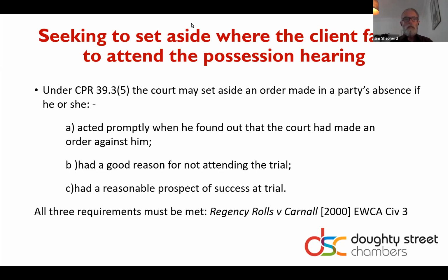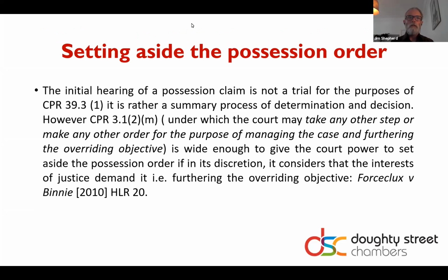So unless, in a ground 8 case, for instance, there was a real prospect of the client actually clearing the arrears or getting the arrears below 8 weeks, then they're not going to have had a reasonable prospect of success at trial. But all 3 requirements must be met, and that's the case of Regency, Rolls and Carnell.